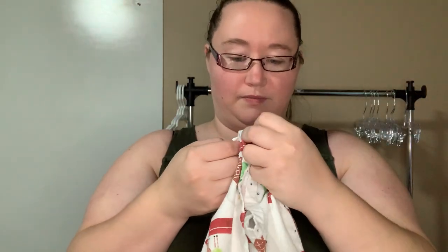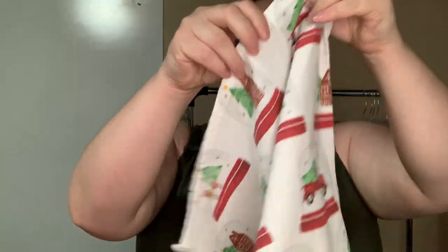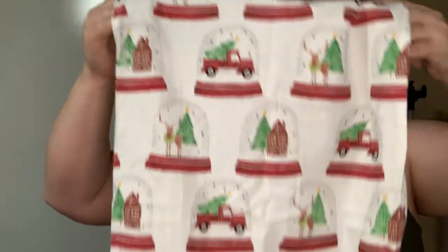Then this one is, I believe this one's cotton too. Yep, it's 100% cotton, so this is another Christmas little dish towel. I'm really big into sustainability and all that, so I'm loving that.